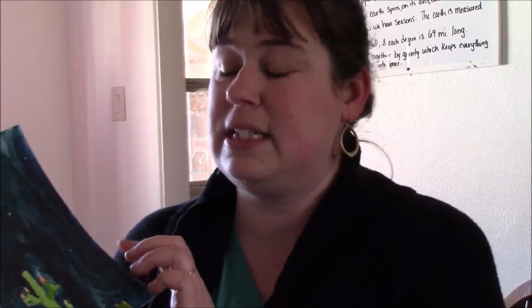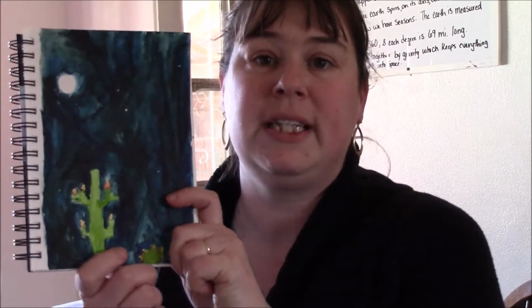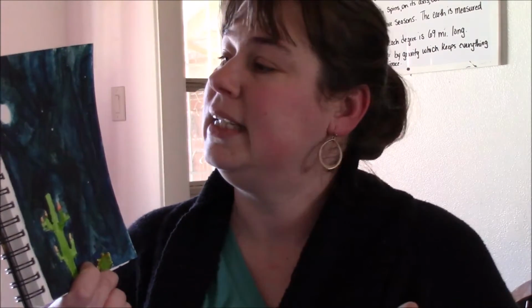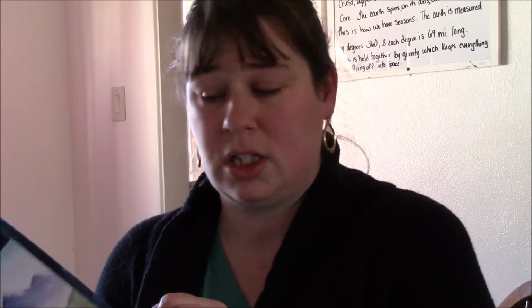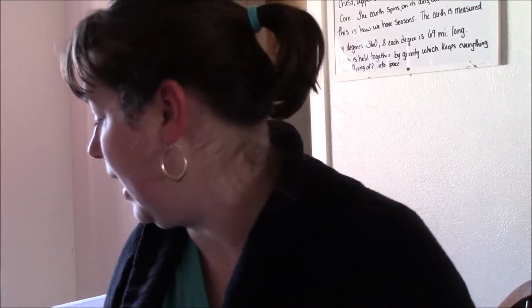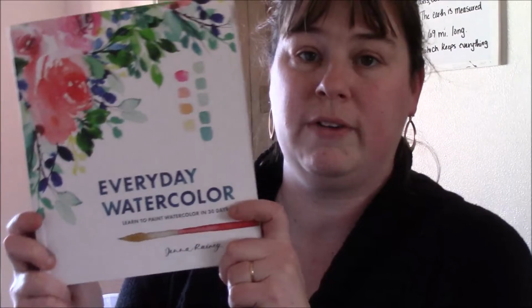This is my son's. This is my 10-year-old's. He is a perfectionist, and he decided that he wanted to use this, again something else that I picked up this year. I just wanted some good quality watercolor sheets, and this is 140 pound, I think. Yes, and he loves this. He's a big perfectionist, and so when he got this, I was really concerned with how his work was going to turn out. And he took our everyday watercolor book.